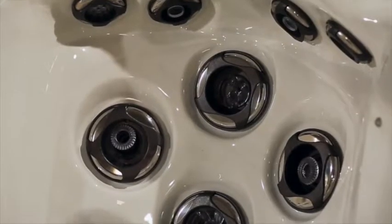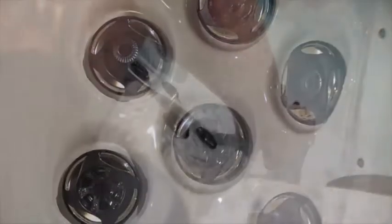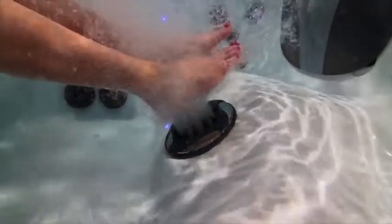Superior therapy. No matter what model you choose, Master Spas delivers legendary therapy. Neck, shoulders, back, arms, legs, feet, we've got you covered. Powerful, muscle-melting, pain-relieving hydrotherapy. Plus a patented therapy not found on any other brand of spas.